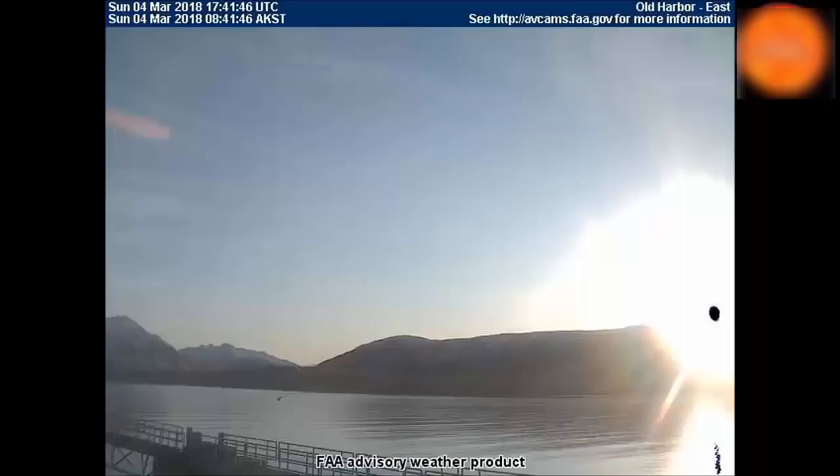This planet has some very interesting craters and texture to it, which are really brought out with some contrast applied. From Old Harbor, Alaska, we see the black dot reflecting upon the water, proving that it is not a camera issue, but an actual piece of equipment.